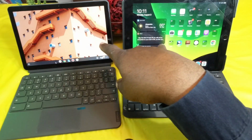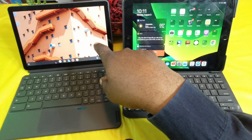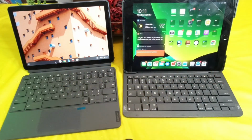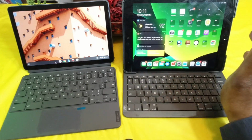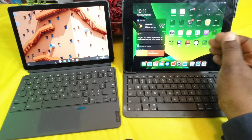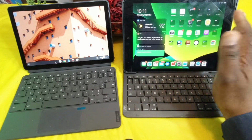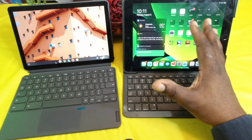You can get both of these in 64 gigabytes, if I'm not mistaken. I know there's supposed to be a version of the Lenovo for 64, and I think you can get the iPad with 64 as well. I have the 128 gigabyte version of both of these, and there's no way to expand it. Neither one has a micro SD card slot. So if you want to put a ton of stuff on them, you have to be careful with your storage.